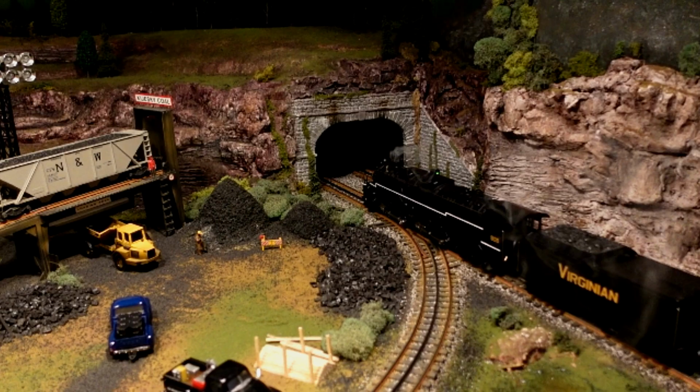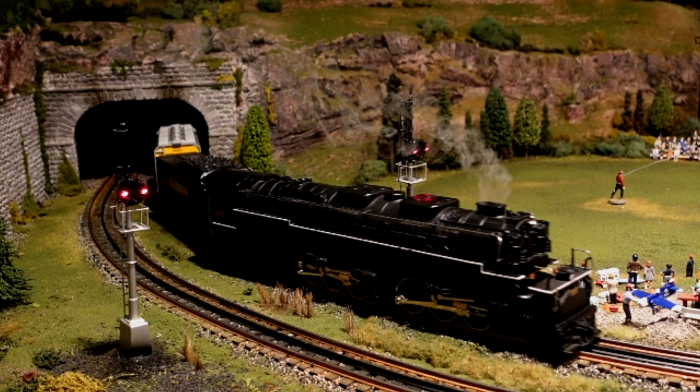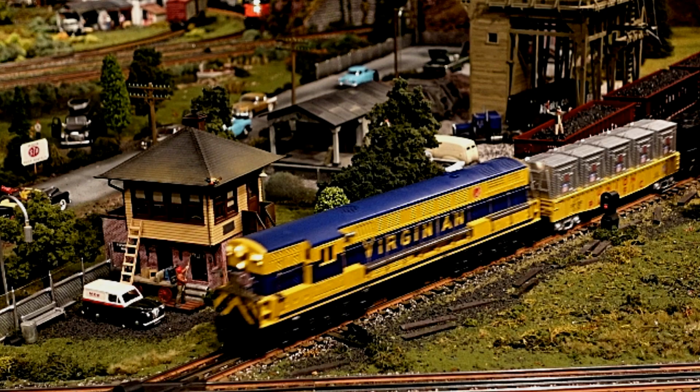I later in life got the Virginian Allegheny. Now, I really do like the Virginian paint scheme on the engine. I love the FM. The FM is just, to me, one of the prettiest engines. And of course, I love the Allegheny. And a lot of nights I'll just run both of them. And they run together, and it's like having a little Virginian railroad.